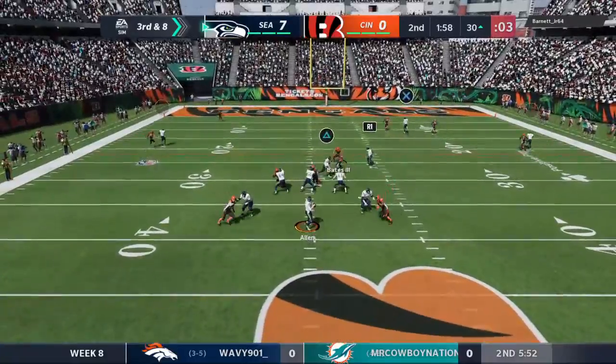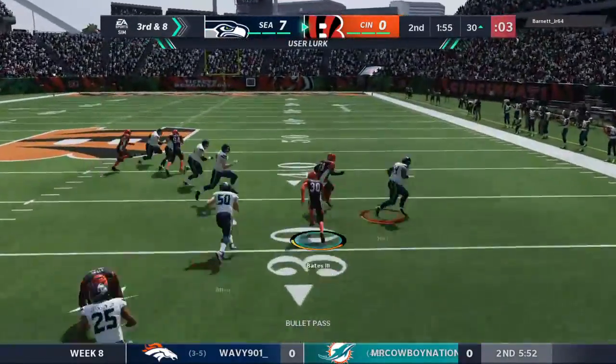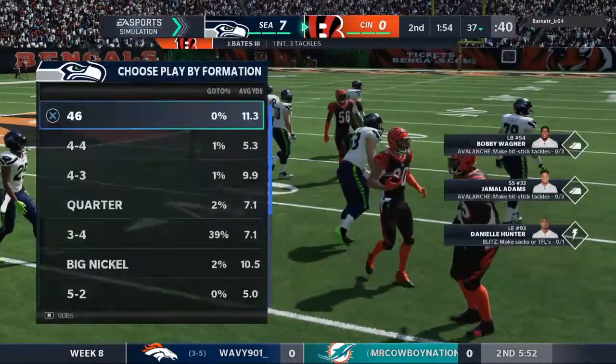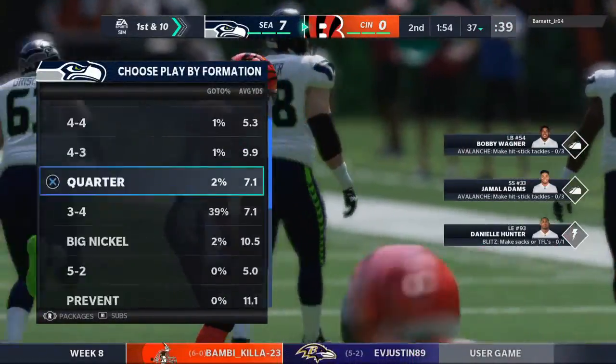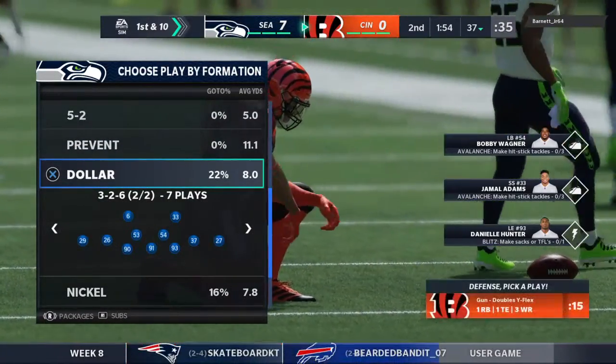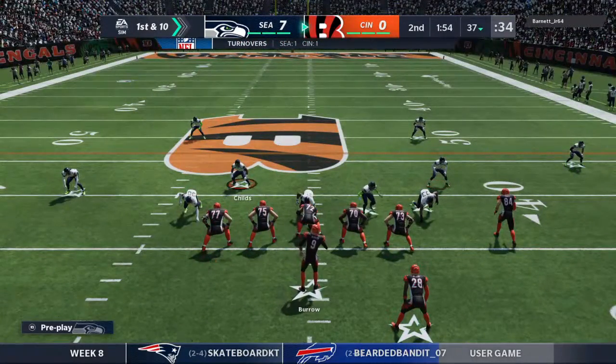To throw on 3rd down, Allen looking for Johnson, and it's intercepted. Picked up by Jesse Bates. And he's going to take this one back to the 37-yard line. No doubt a very disappointing end to what was a pretty strong opening drive. They had 3 points in their back pocket. It was there for them.